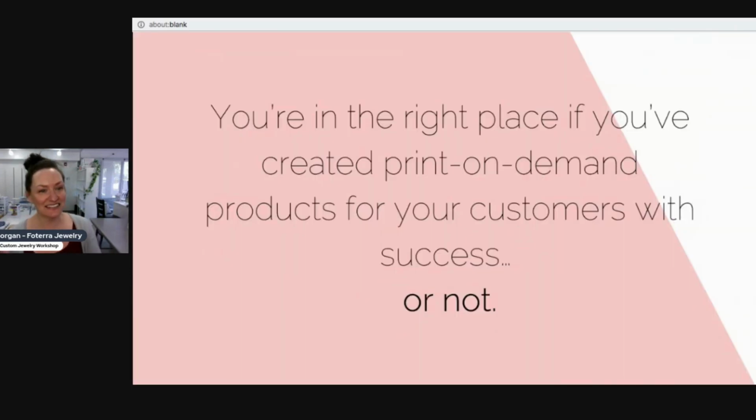You're also in the right place if you've created print on demand products for your customers with success or not. If you've been following the advice of most big print on demand companies, which is basically just slap your photo on a product and your customers will totally buy it, it's not great advice, and no wonder you've been struggling. In this workshop, we're going to debunk this really terrible advice.